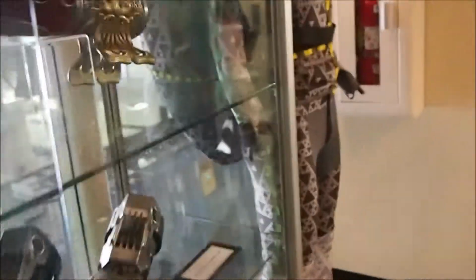So what props and costumes are displayed along the way? For example, this case, which is entirely filled with props from the various Mission Impossible films. What I love about seeing these all in the same place is that you get a sense for how the prop designers for this series have always tried to emphasize the sort of the small, the covert, the easily hidden on your person, the objects that are disguised as other objects, in contrast to some other spy thrillers which have cars that shoot missiles and other big sort of bombastic elements like that.